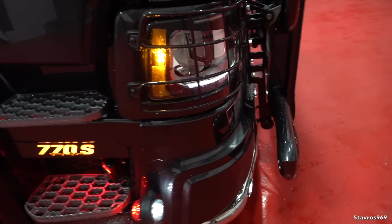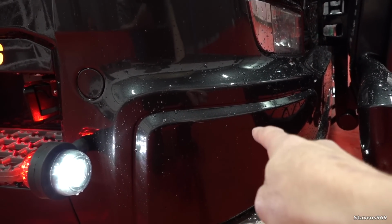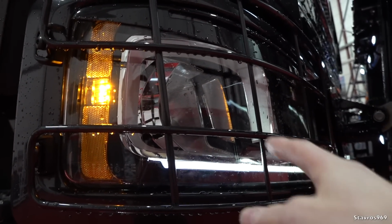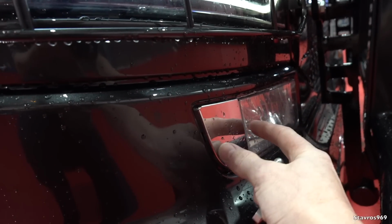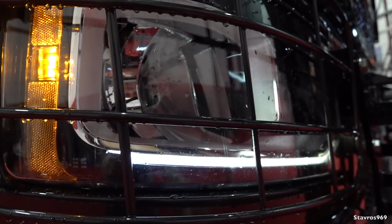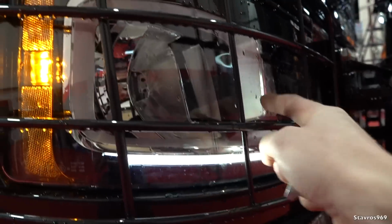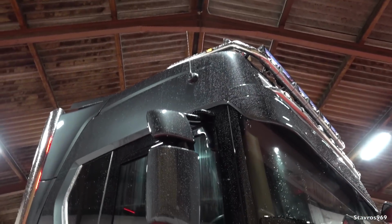And if I move to the front here, you'll notice this is XT specification on the front bumper. So with that, you normally get these grills that cover the front headlamps as well, just for extra protection. But when you do specify these from the factory, XT, you don't normally get the washer jet that pops out of here and sprays water on the headlamps just to wash them. So this one doesn't have the washer jets that pop out of here and wash your headlamps. Just another little detail there.